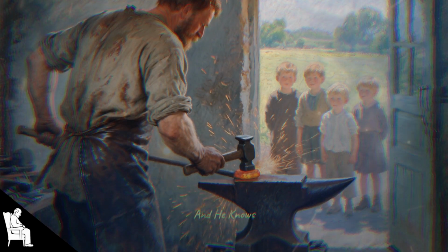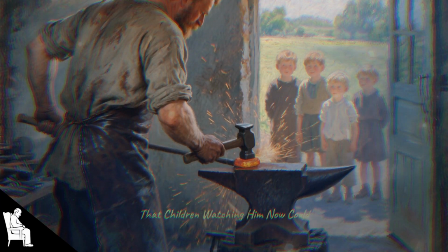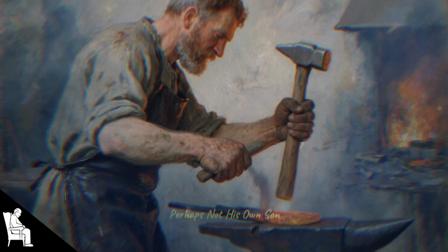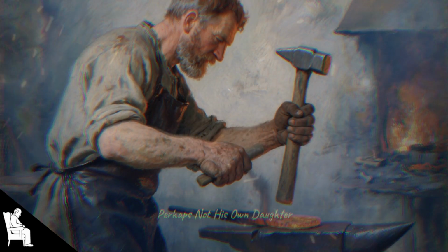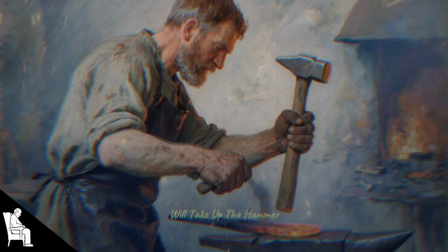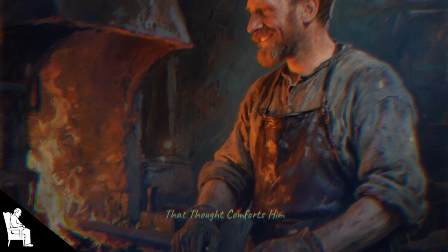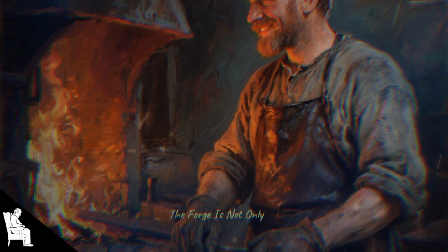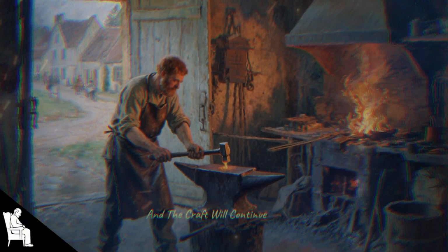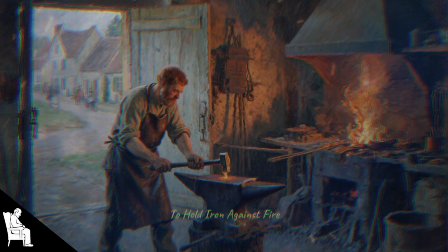And he knows, though he may not say it aloud, that children watching him now could one day carry this forward. Perhaps not his own son, perhaps not his own daughter, but someone will step into the rhythm, will take up the hammer when his hands are too old. That thought comforts him. The forge is not only his, it belongs to the village, and the craft will continue as long as there are hands willing to hold iron against fire.